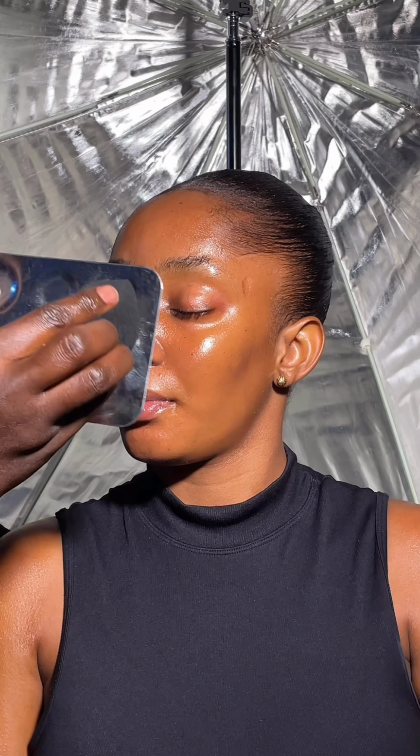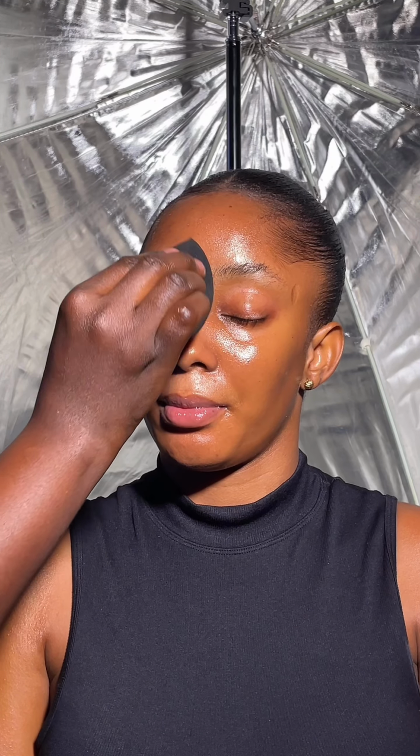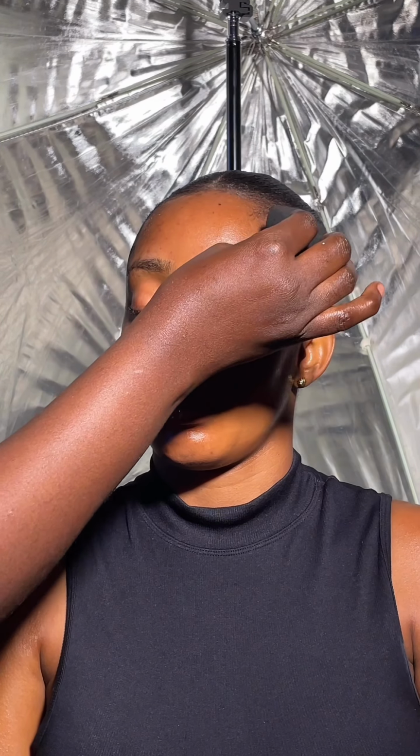I'm using this first just to give both a mattifying and afterglow effect. It's also a mattifying primer. It helps your makeup. If you have dry skin, you can just stop at this. If your skin is dry, you can use only this one. It's very good. It gives that afterglow effect and also primes your face. It's a two-in-one primer. It gives makeup a glowy finish, and at the same time it helps it to last long.